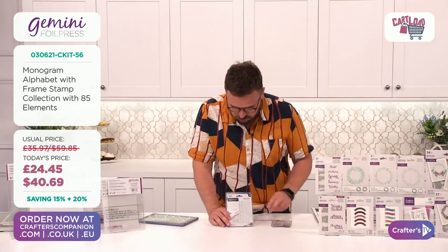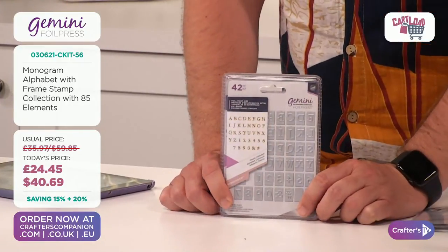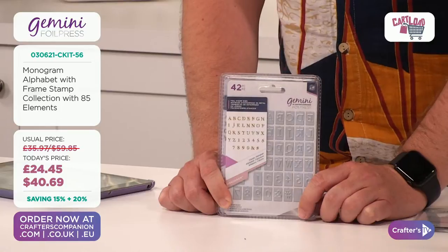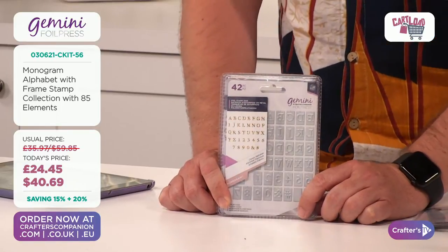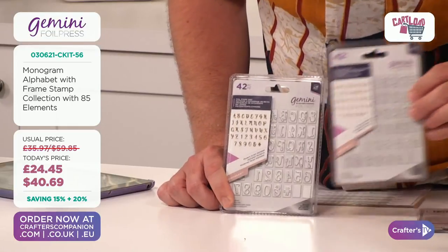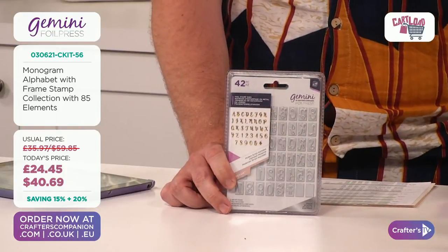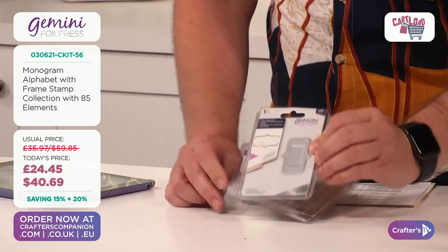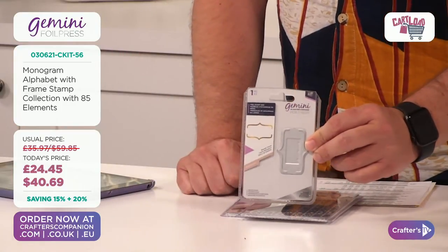So what you've got here are the monogram alphabet collection. These are amazeballs. Do you know why? Because they mean complete personalization. If you are doing things like invitation stationery, they are off the chart. What you've got in here, you've got two different ones. You've got the classic alphabet and the modern script alphabet. And then you've also got the bracket frame, which you position these into to create that wonderful detailing around the outside of them.